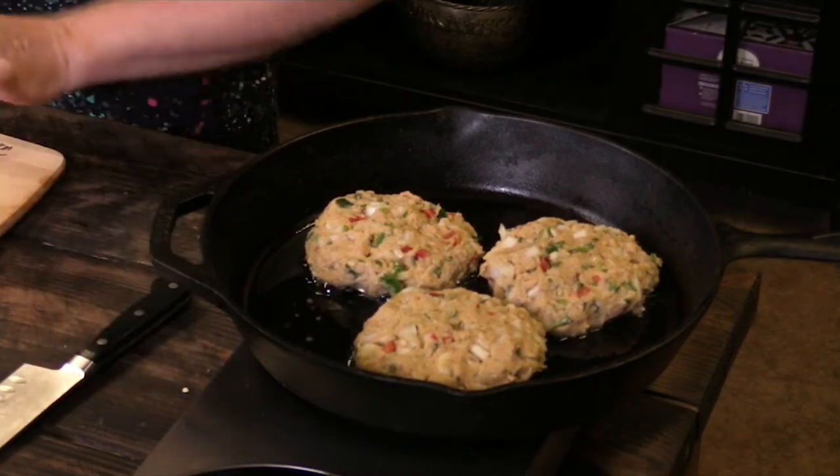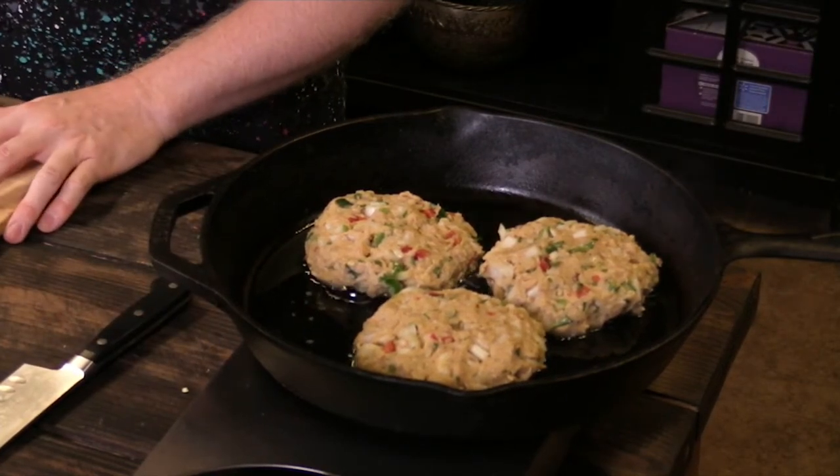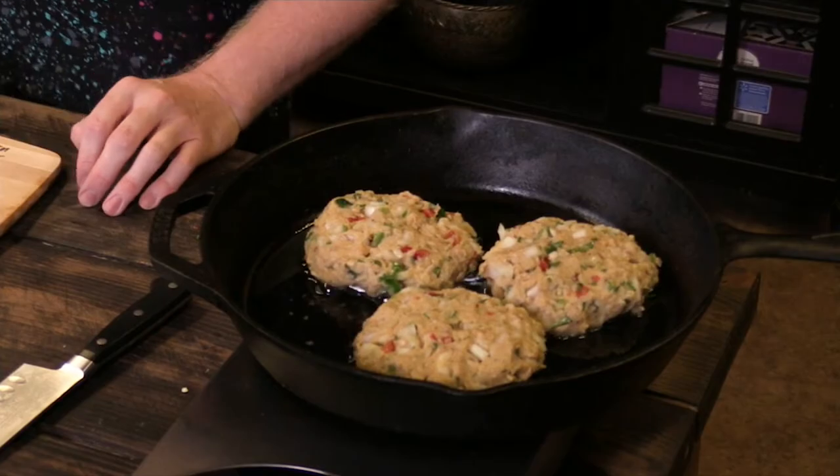So if you are trying this recipe at home, make sure that you tailor it to your individual tastes. Right. So to do that, we are going to need some more mayonnaise.